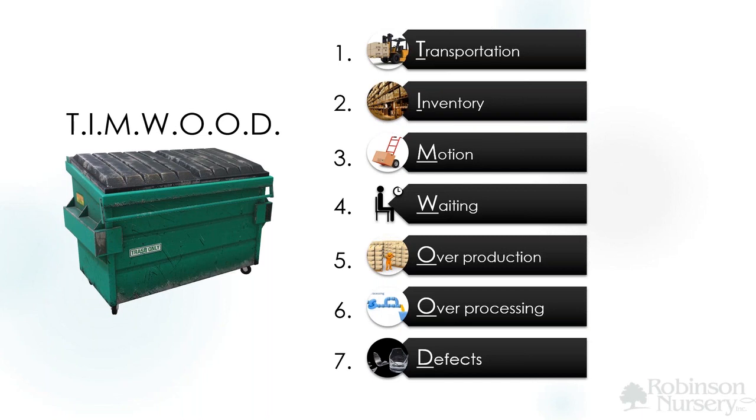We are now well versed in the 7 wastes. We know what to avoid, reduce, and eliminate. But what are we striving to build? We're trying to build a process that is full of value.